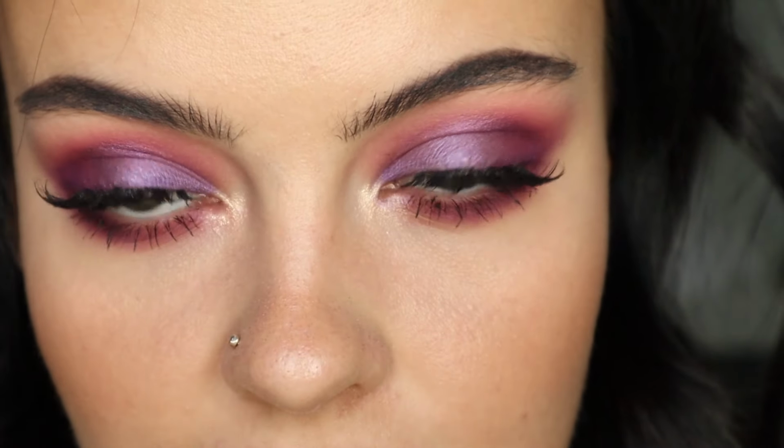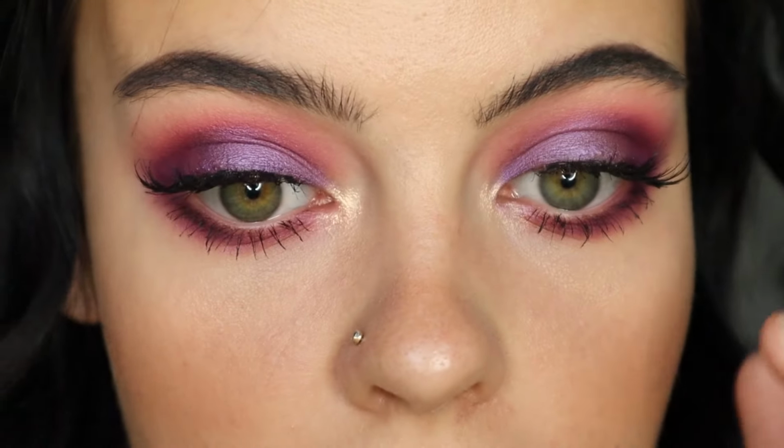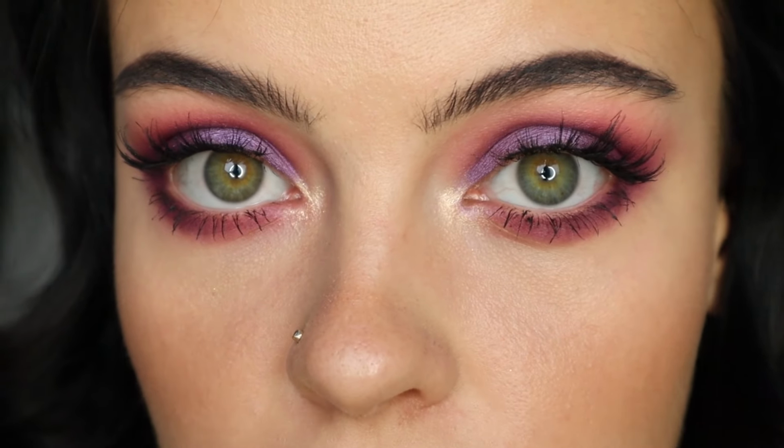And here is the third and final eye look, which is super fun. I feel like a little grape. And the lashes I used are the Social eyelashes in the style Vixen.